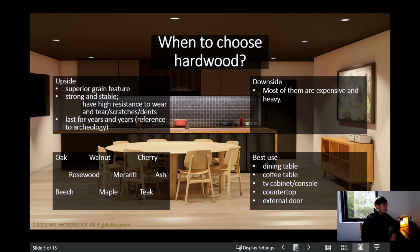Why? Because we are going to put a lot of things like plates, our keys, laptops on it. If you're going to write, we have books, pencils, whatever that will pose a threat to scratch the table. So hardwood is going to be one of the better options to be used in this area. And of course, external door.